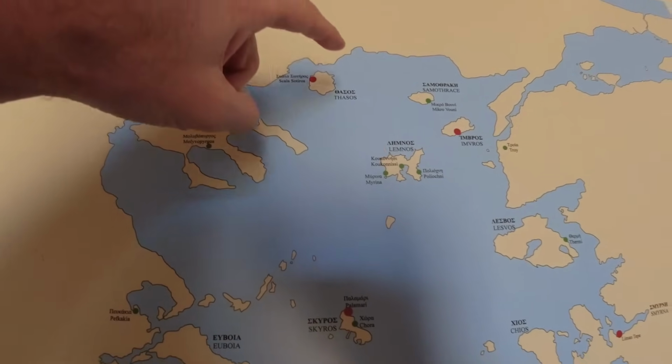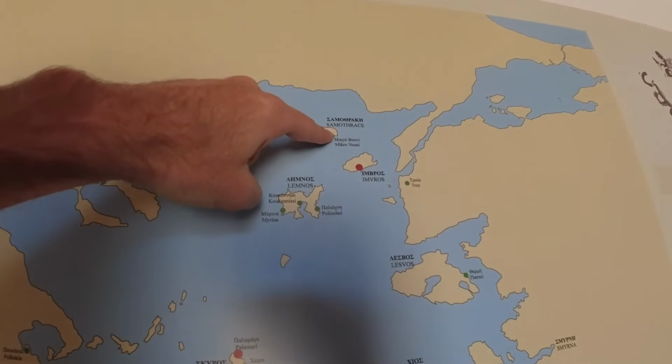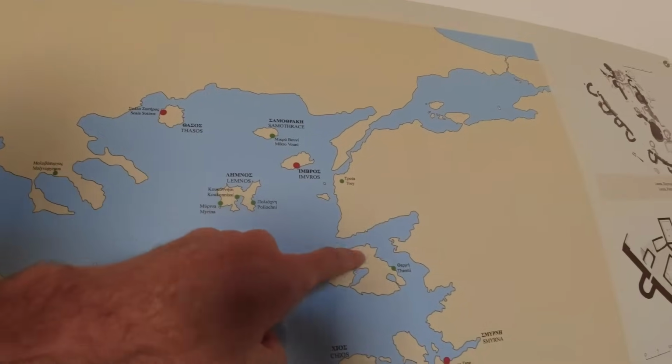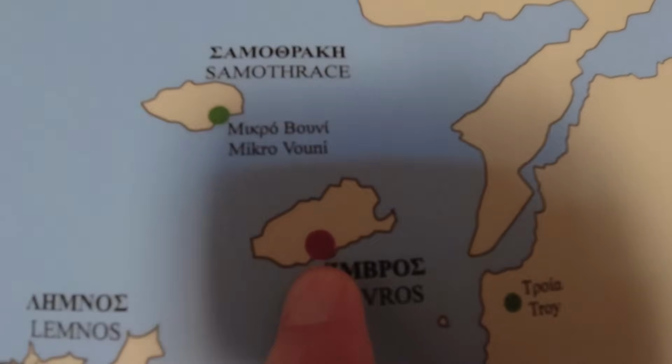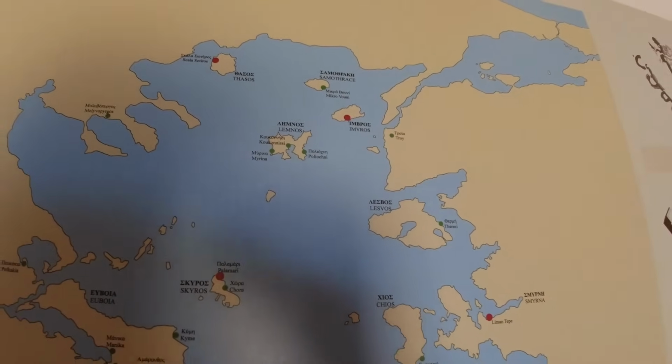So I mentioned the North Aegean islands, Thassos, also there's Samothrace, sounds really interesting, and then Lemnos and Lesvos. So that is not a Greek island. I think it's called Gokgiada, something like that.